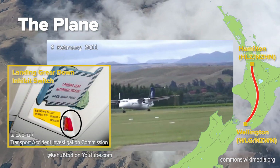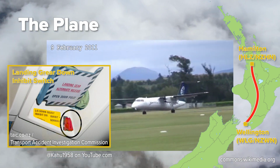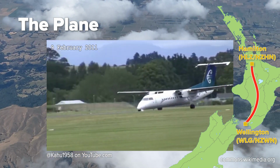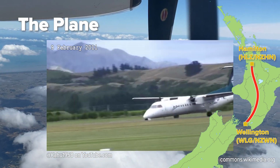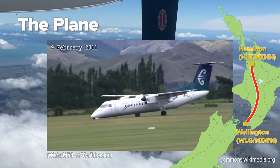The system was considered non-essential, so in accordance with the minimum equipment list, the aircraft left Hamilton with the system inoperative. The trip south was uneventful. However, on approach to Wellington, none of the landing gear extended because the faulty switch had caused a problem with the hydraulics for both the nose wheel steering and the landing gear system.